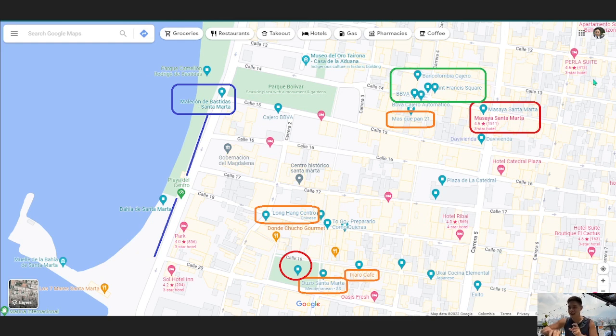So in the quarter of Masaya, 1 minute walk, highlighted in green here, is St. Francis Square, where there's ATMs where you can withdraw cash, Colombian pesos from a variety of banks, such as Davivienda, Banco Bogota, and BBVA. And orange are my favorite places to get food and drinks in Santa Marta.